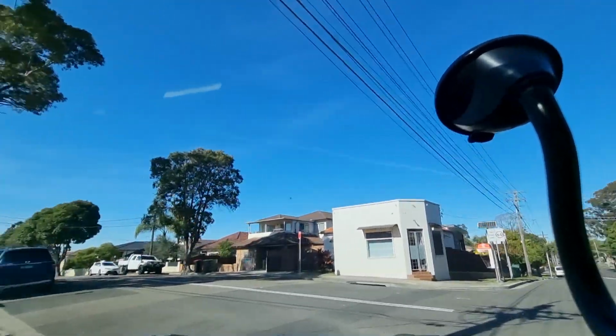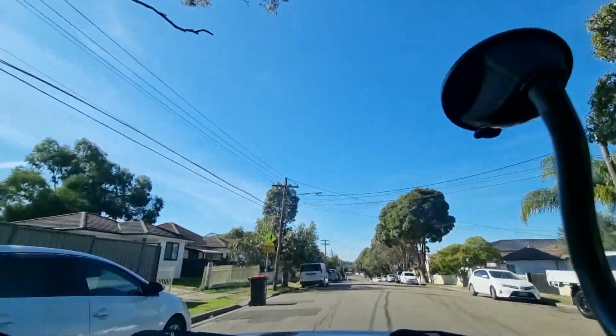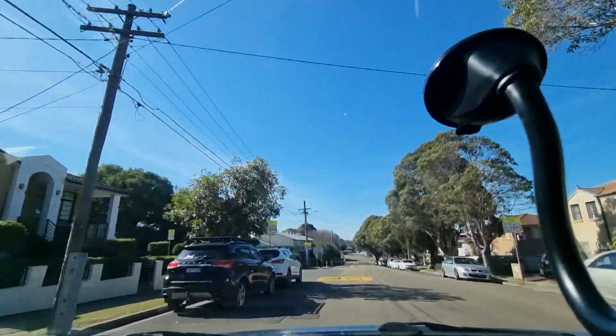Then you come, make a left, hands on both sides, let the steering wheel come to normal position, then you go. Here the speed is 50 kilometers because it's a commercial area, residential area, unmarked road is always 50 kilometers. So continue straight ahead.